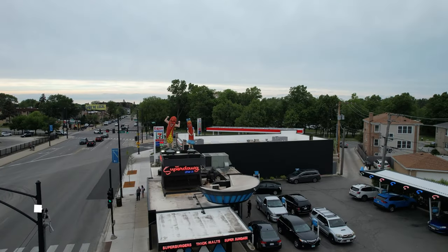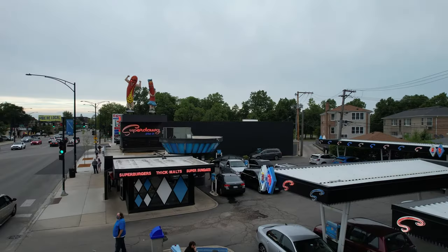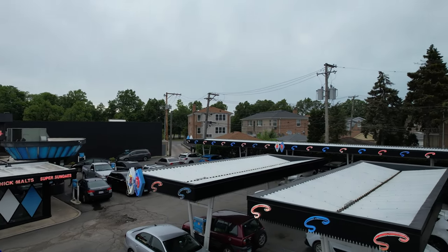Today's stop on our Chicago hot dog extravaganza is Superdawg. It's a really cool place. It was built in the late 1940s and it's an old car hop spot. So you pull up and you order from the screen and they bring it right to your car. That's a bit of a novelty that you don't get at a lot of places in the city. So I'm hungry. We're ready to go eat some hot dogs. Let's go see what Superdawg's serving up.